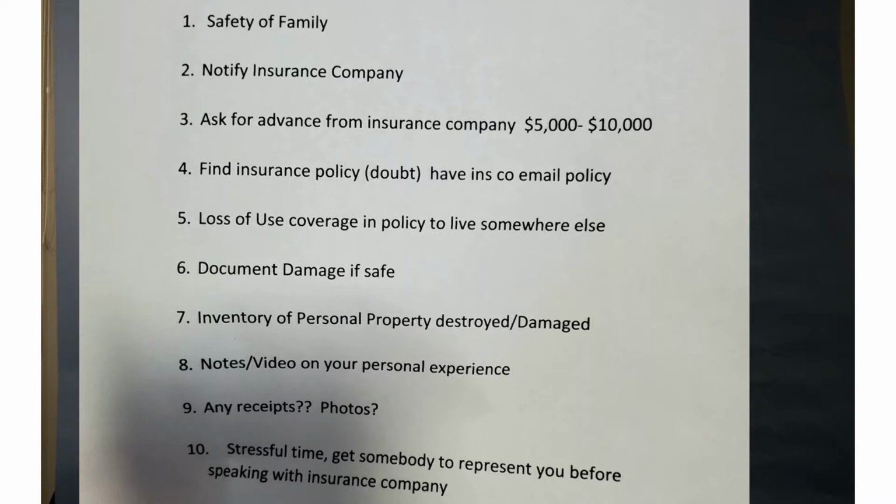Number four, obviously you want to find your insurance policy. If it's a devastating hurricane, you have to call them for the claim after a few days anyhow. Maybe have them email, because obviously mail may not get there.